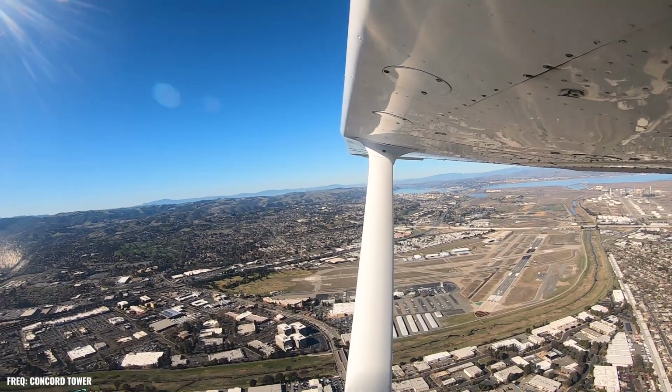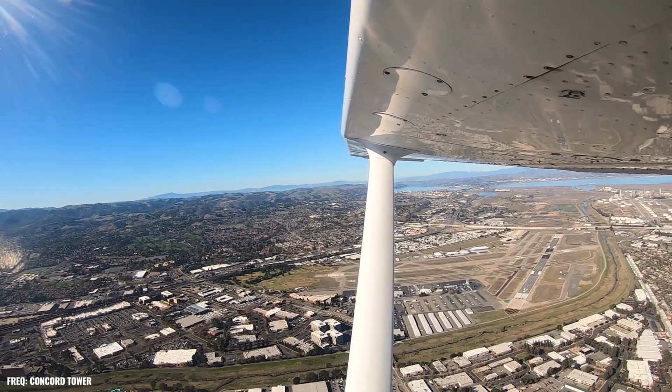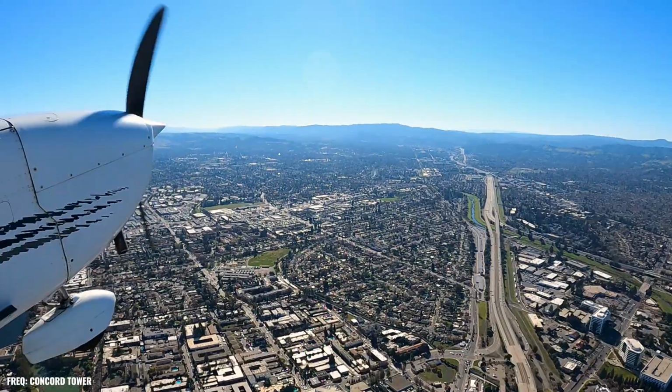Cessna 01 Whiskey, roger, thank you. They're now descending through 2,600.